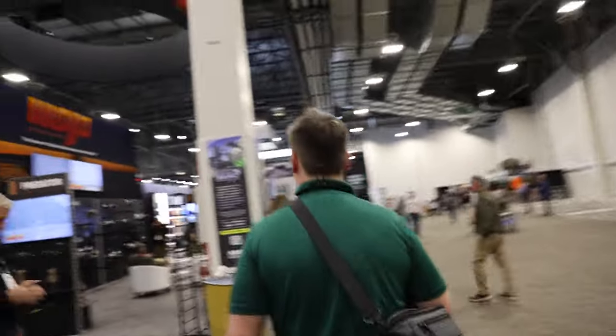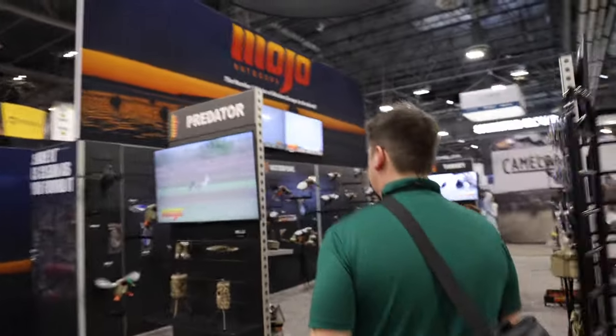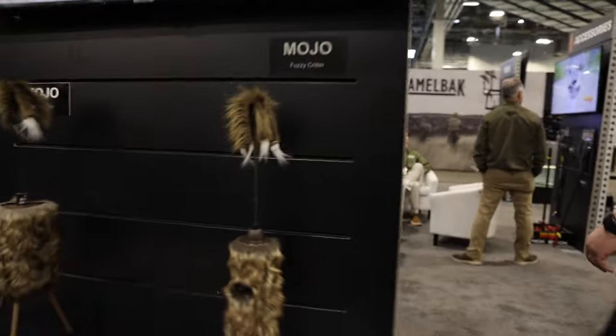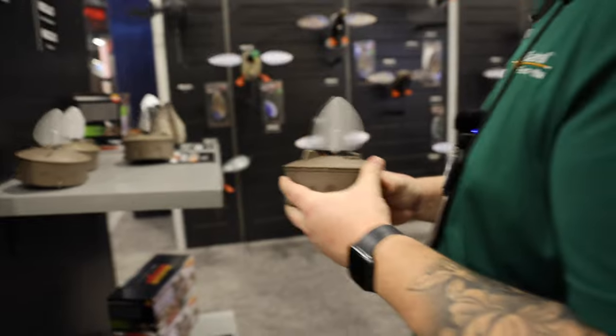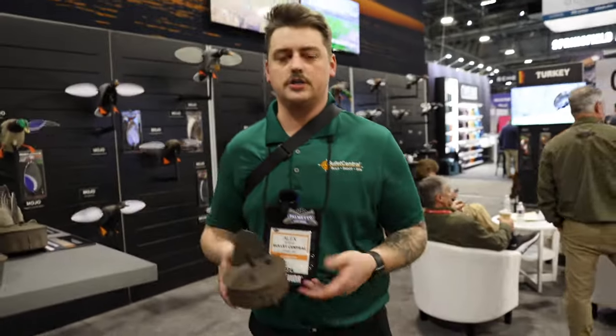For all you guys, one of the longest standing robo decoy companies in the US. Got a couple Mojo coyote hunting decoys here, a couple flicker feathers. Now for those of you guys that don't know, these things are great for diver hunting. We really like to throw them out in our spread, especially if we're hunting real big water.